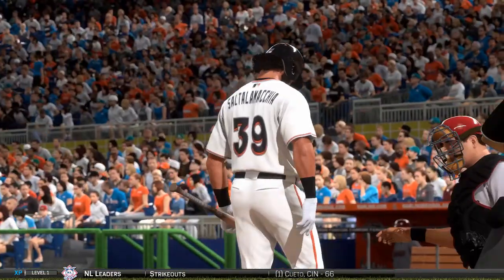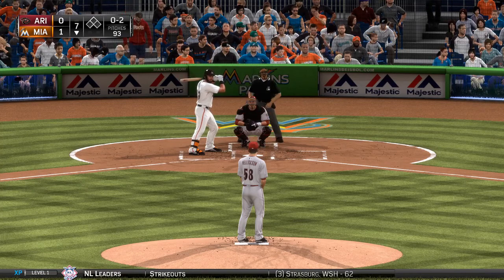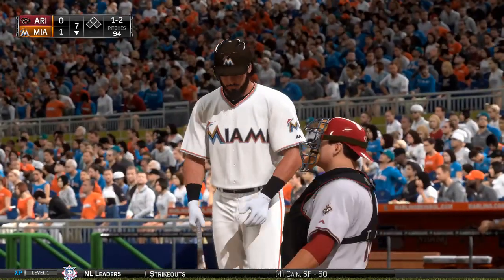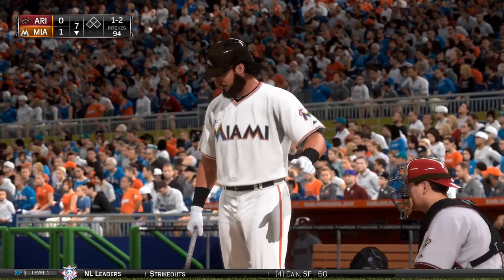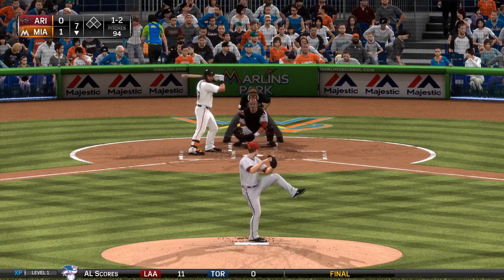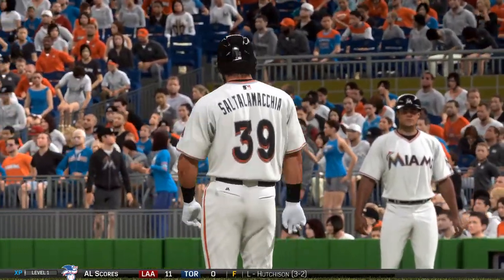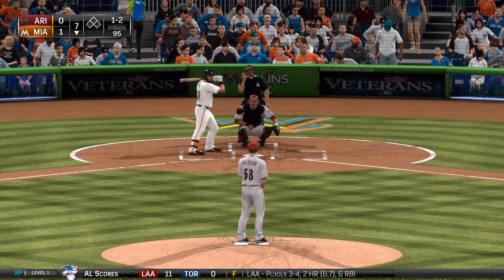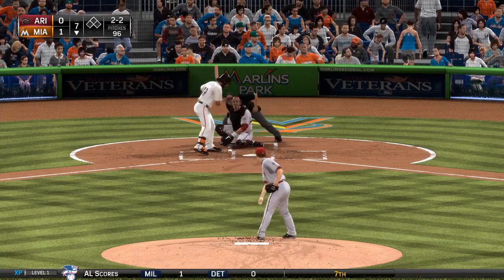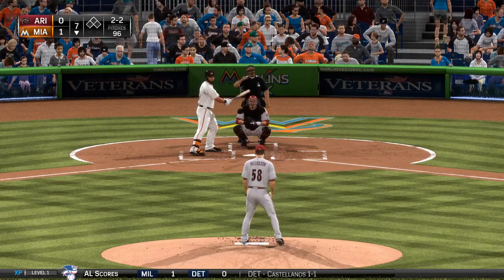A two-seamer there as this is fouled off to the left side. Ready with another 0-2. Might have been looking to find that outside corner, but he couldn't quite get it there. It's 1-2. Now here's the pitch. And here's a ball rolled foul. Still 2 strikes. Here it comes. To 2 balls and 2 strikes now. Yeah, it's a good battle to start this inning. That's what you like to see when you've got a guy out there that's getting up there in the pitch count.